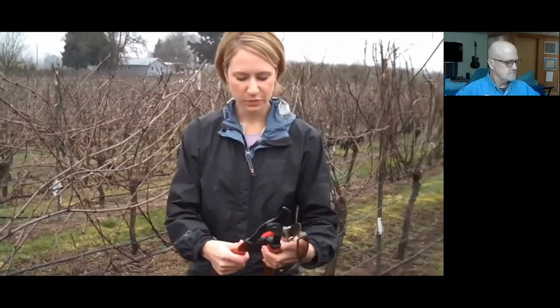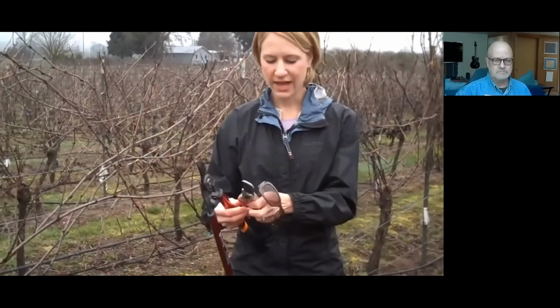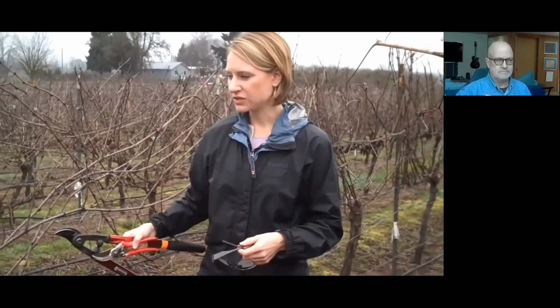So we have a couple of things that we need whenever we do pruning, especially for cane pruning. We need loppers and hand pruners, as well as safety wear for your eyes. This can be sunglasses or safety glasses in the vineyard. Also, when you're pruning, make sure that you have a scale for weighing your prunings, as well as a rope that you can gather your prunings with.